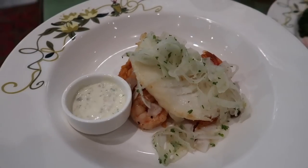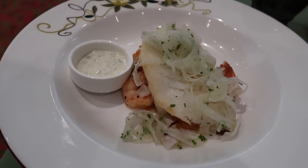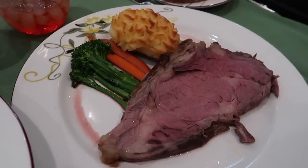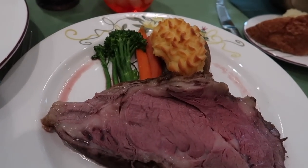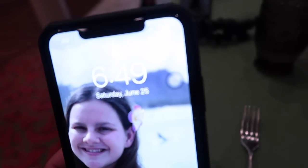That was tasty. All right, our entrees have arrived and rather quickly, I'm very impressed. We have the Cajun spiced sea bass on shrimp jambalaya with crisp fennel salad and remoulade. And over here we have Big Daddy's roasted prime rib of beef with double baked potato, broccolini, sweet roasted carrots, and a red wine veal sauce. I am very impressed with the dinner service tonight.